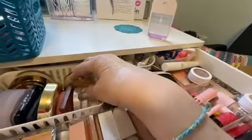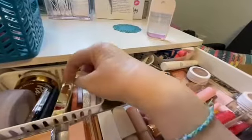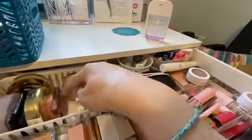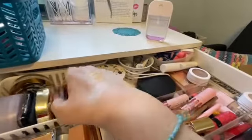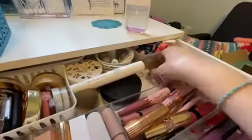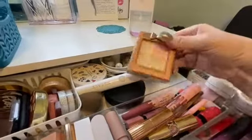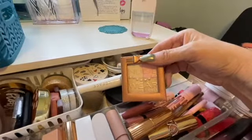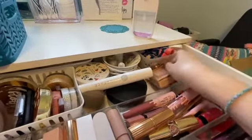Okay, so I actually have my bronzer. I really could use another blush in here, a little bit of a different shade, and that'll be good there. Oh, this is Stunning from Physicians Formula. It's actually a highlighter. I really like that, so I think I'll leave it in.